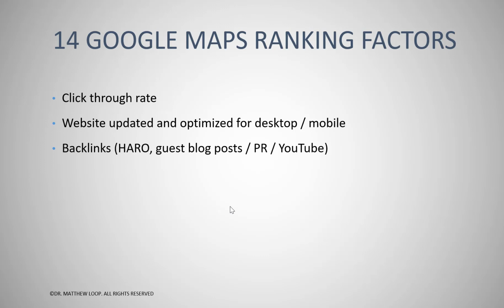Backlinks. Now, all links are not created equal here, and links are basically votes online. So if you are linked from a different property like YouTube, or I've got in parentheses here HARO, which means help a reporter out, guest blog post, PR, YouTube, all these things can be considered some degree of authority. Now, there are other websites that are much higher authority than others. For instance, if you were to get a guest blog post in the local newspaper or in the Wall Street Journal, that's a powerful, high authority link. Now, help a reporter out.